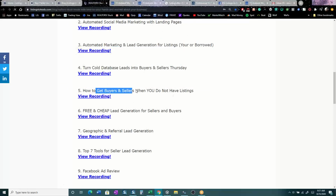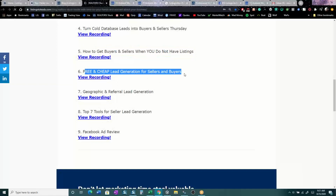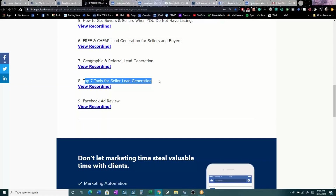How to get buyers and sellers when you don't have listings. This is covered here. Free and cheap lead gen, right? That makes sense if you want to watch your budget right now. Great. Geographic, I'm not too interested, but top 7 seller lead gen tools, I definitely want you to know how to use all those things. Facebook ad review is really good.